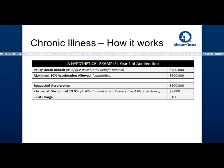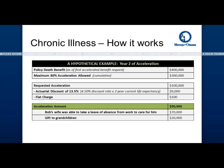Let's just say the life expectancy is reviewed each time they request an acceleration. So 2 years later, the life expectancy is 2 years. So the actuarial discount is going to be $9,000 plus that $100 fee. So they're going to receive a lump sum check for $90,900. So again, Bob's wife takes the leave of absence. She looks like she gave herself a raise of $70,000 versus the $64,000. And they still have over $20,000 that they want to gift to the children.